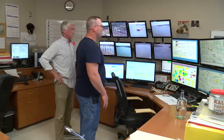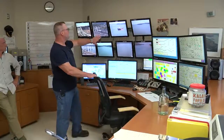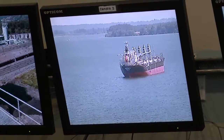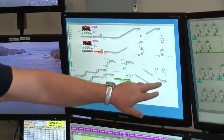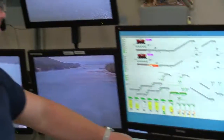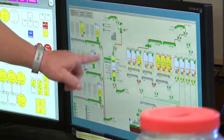So this is our control room. Everything's run, the whole plant's run from in here with a mouse. We have cameras around the plant. These 4 cameras are above each spout. We can look down in the hatches of the ship, make sure the grain's loaded level. We've got a rail unload screen that shows the 2 hopper pits, and we point and click on anything to start, stop belts. They're loading ships with 10, 12 people, and the speed that they can do stuff, automation has really come a long ways for them, just kind of like it has for us.